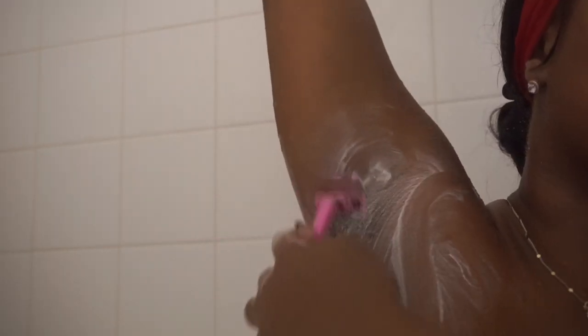Now, this particular morning was a shaving morning, so I did do that while I was in the shower. For my shaving routine, I do just use whatever soap I'm using in the shower, apply it under my arms, and I use my Dollar Tree razors, the pink razors to be exact, and I just shave my underarms. In my previous shower routine, I did use Nair for my underarms, which still works for me. I just find this to be a little bit quicker and less messy, and I don't know at what point this happened, but now my underarms are less sensitive to the razor, which makes it very comfortable for me to use.